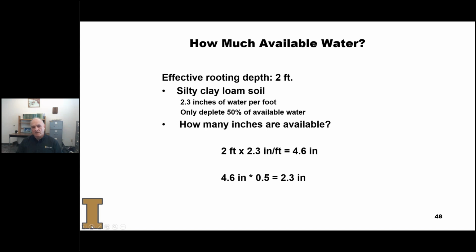So how many inches are available? Well, we multiply the 2 feet times 2.3 inches per foot. That gives us 4.6 inches available water. But we only want to use half of that, so we multiply it times 0.5. That gives us 2.3 inches.